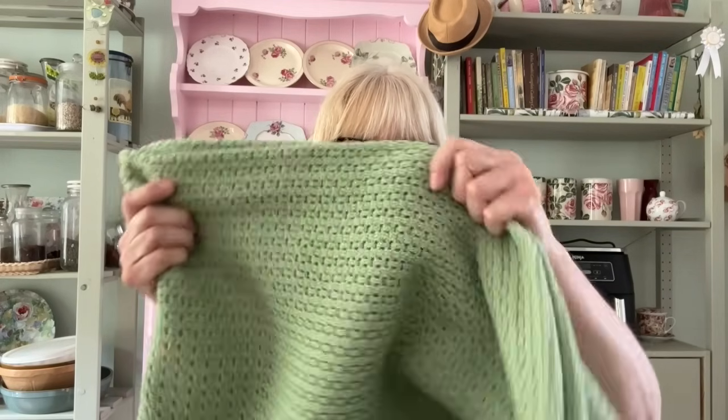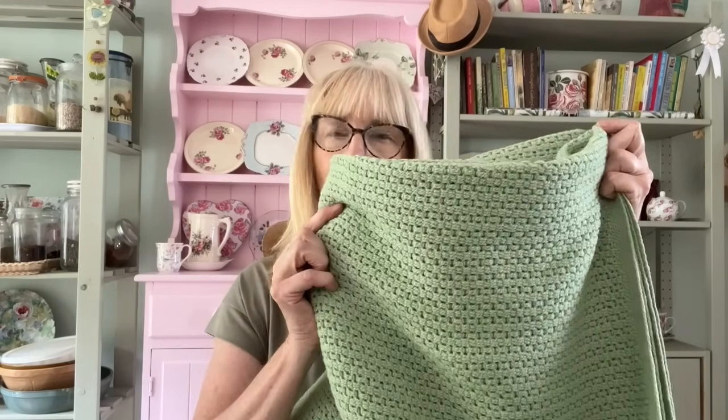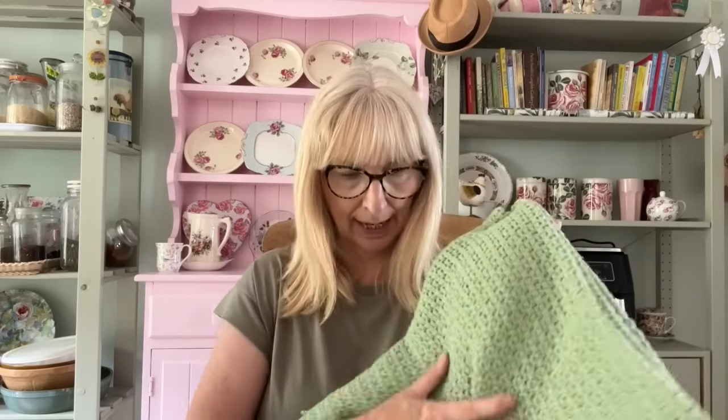Or I'll use it as a throw down here, because even when we come back from walks, even though we always clean Archie's paws, sometimes you just can't get it all out. So I like to have something over the sofas. Although we haven't got very good sofas, they're second-hand and everything, so I don't care if they get ruined by the animals, I still don't want to sit on a load of wet paw prints. So sometimes that might be good for covering up one of the sofas down here with our green scheme in there. But it's really nice quality.